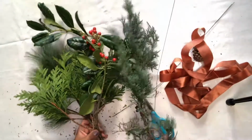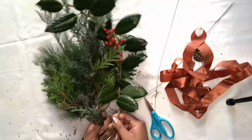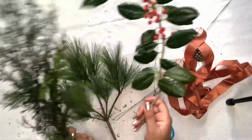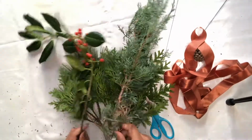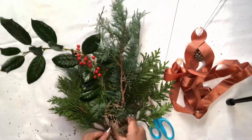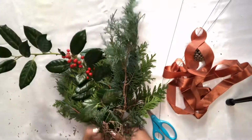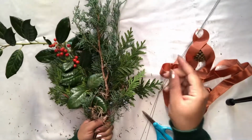So when you have all of your evergreens with the branches facing towards you, you can decide which one you want on top and which you want in the back. I think because I love the way that the holly looks and the juniper, the blue of those berries and the red of the holly, I'm gonna put those ones in the front, and I'm gonna let the other ones hang out in the back. So when I have it arranged the way that I want, you're gonna take your wire.